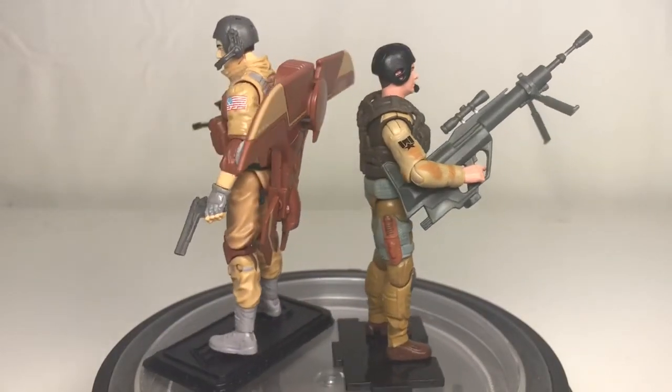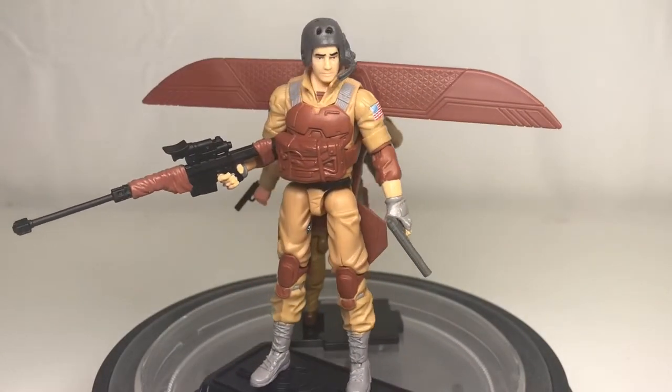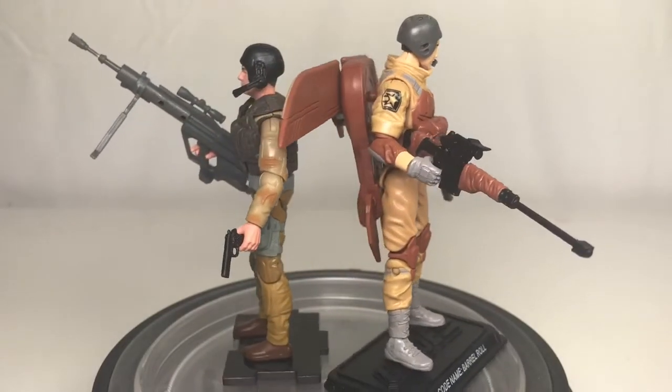Hopefully someone will make a sticker sheet, maybe Marauders Task Force down the road, and I can pop that on this guy. I like the glider. I like the reuse of the glider, even though it has been used with, I want to say, a lot of the Joe Con Sky Patrol figures.